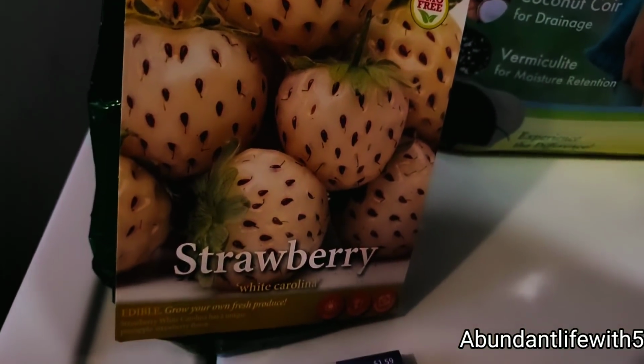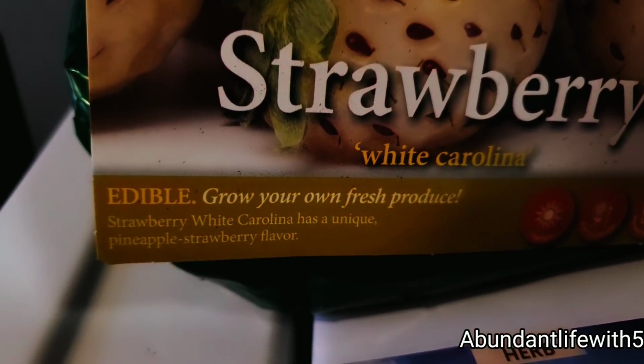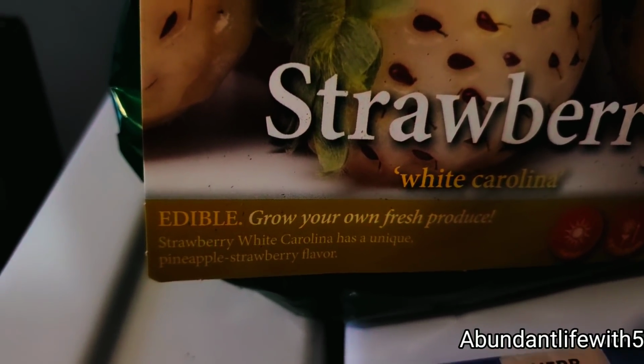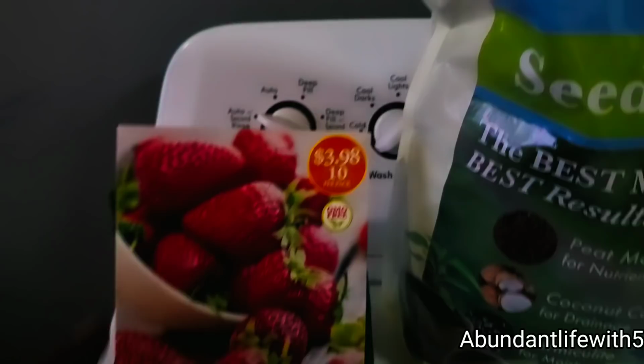I'm dying to see how they taste. So this is what it says: grow your own fresh strawberry, White Carolina. Has a unique pineapple strawberry flavor. So we'll see. It's GMO free. We'll see what that is like.